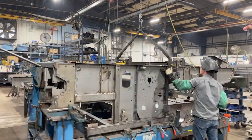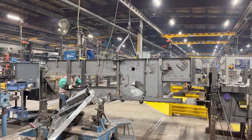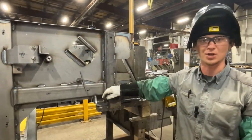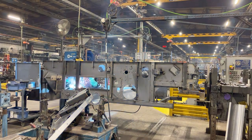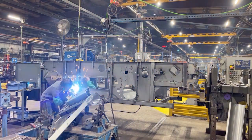From the stationary jig, Cody and Rojo move the frame to a rotisserie so the frame can go through finish welding. This is the last process. We call it finish weld before we send it off to paint. We're done with it. Throw all the parts in, finish weld it, we'll turn it, hit all the welds that we need to. We're just going to weld the gussets, the cross members.